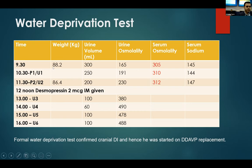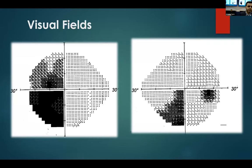And as you can see here, with having an excessively high serum osmolarity, his urine osmolarity was hypotonic. And that's again a suggestion of diabetes insipidus. So following desmopressin, his urine was concentrated, and the volume came down. And so here he was started on desmopressin 10 micrograms intranasally twice daily, and that actually helped his symptoms improve significantly. He also had the visual field check, and it showed bitemporal hemianopia being denser on the left side. And at this stage, he was referred to the MDT.